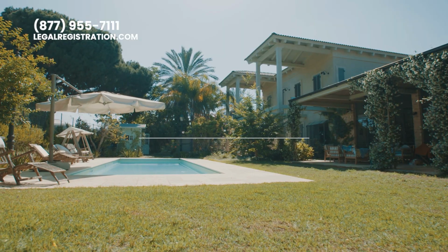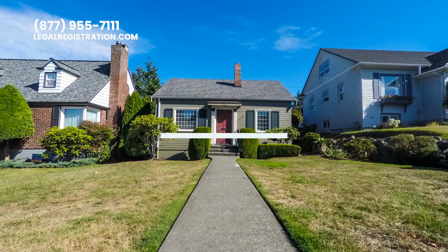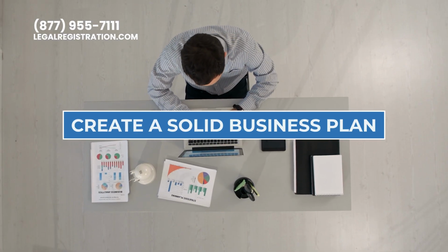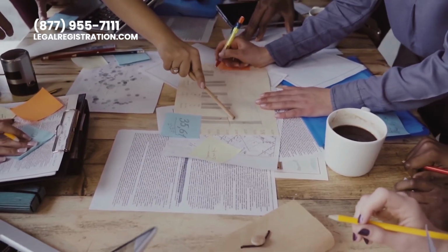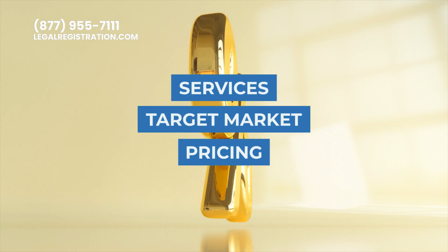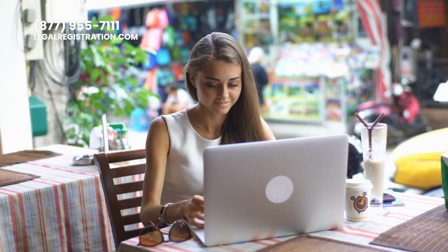Are people looking for garden design, lawn care, or maybe hardscaping like patios and walkways? Knowing this will set the foundation for your business. Next, create a solid business plan. This doesn't have to be overly complicated, but it should outline your services, target market, and pricing. Think of it as your business's roadmap. It helps keep things clear and focused.